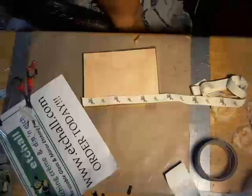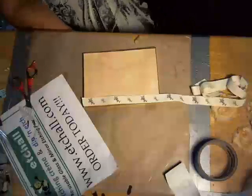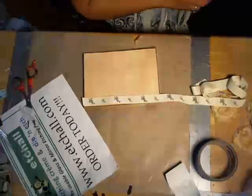You have the 1.5 sticker maker. Isn't it just the best thing? I'd like to get the giant one. I'm telling you, I would have one of every size because I use it so much.